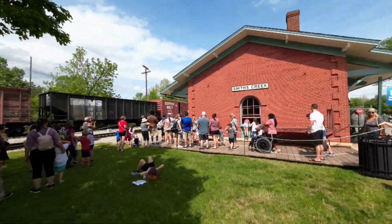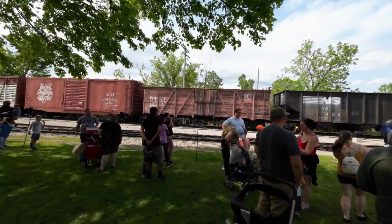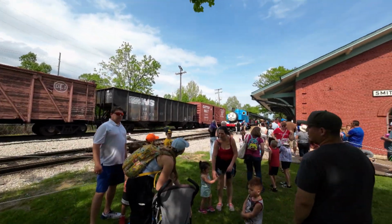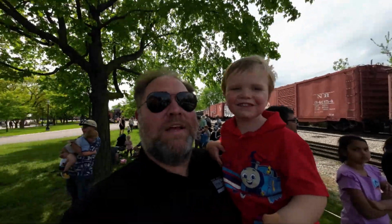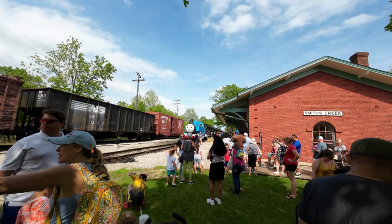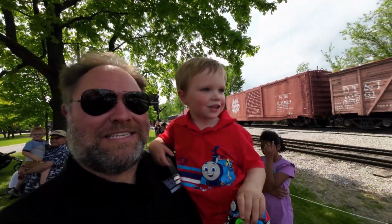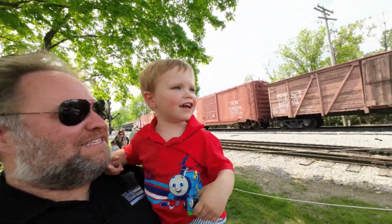Now there is a giant line to be able to take pictures. So we're going to cheat here and go up to the rope so that we can see the front of Thomas. This may be all that we do because someone skipped nap. So I'm not sure that line is going to be tolerated. But at least we get to see the front of Thomas. Are you excited, buddy? Yes, he's that way. Who is that? It's Thomas, yes.